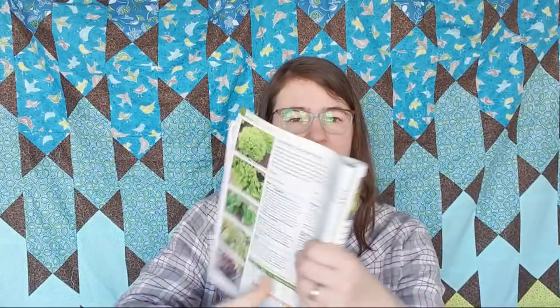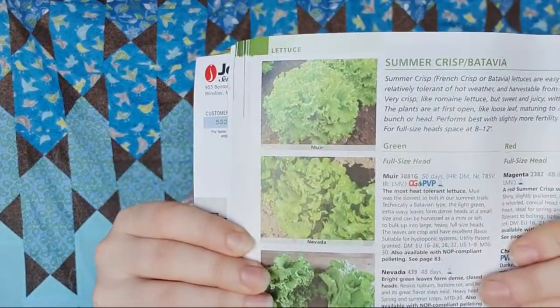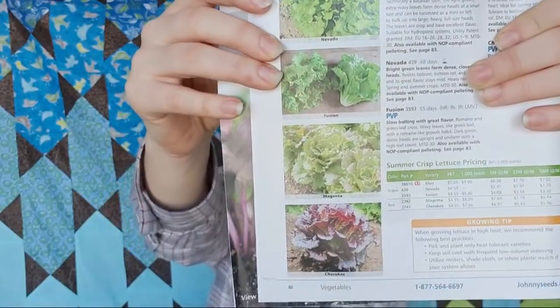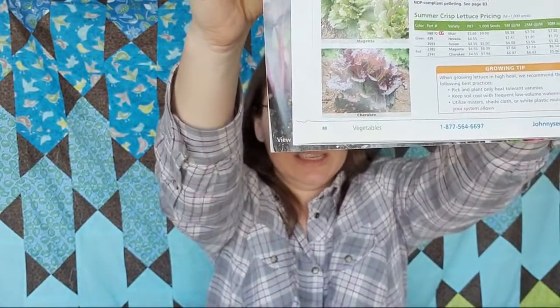Okay, I'm gonna hold this up here so you guys can see, and it never wants to focus, so hopefully. Okay, so I think Muir is at the top, and I didn't buy that in there, but all the other ones in those pictures are the other lettuces that I got. Yeah. It never wants to focus if my face is in there, so I can see the screen there.